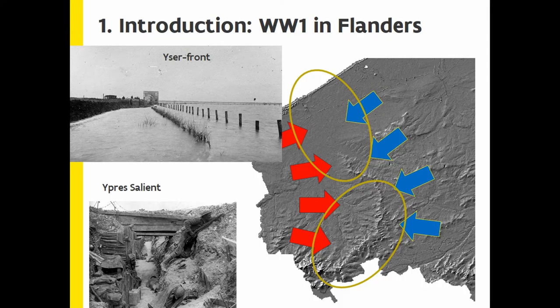In the southern part, you have the Ypres Salient, in which one used the natural hills to defend Ypres. So Ypres, the city, is situated more or less over here, and it was surrounded by those hills, you see. And the area of Ypres, the Ypres Salient, was known as one of the bloodiest battlefields in the First World War, together with the Somme Valley and Verdun.